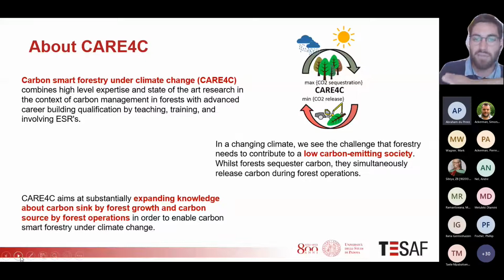The Care4C, as Simon already said, is a European project on carbon smart forestry under climate change. The challenge that forestry needs, especially at this time, is to contribute to a low carbon emitting society. While forests sequester carbon, they also emit carbon during forest operations. So the main aim of the project is to substantially expand the knowledge about carbon sink and forest growth, and the carbon source from forest operations, to enable this carbon smart forestry management style. The goal is to reduce the emissions, or to better account for the emissions from forest operations, in order to provide a good balance in our forestry activity.